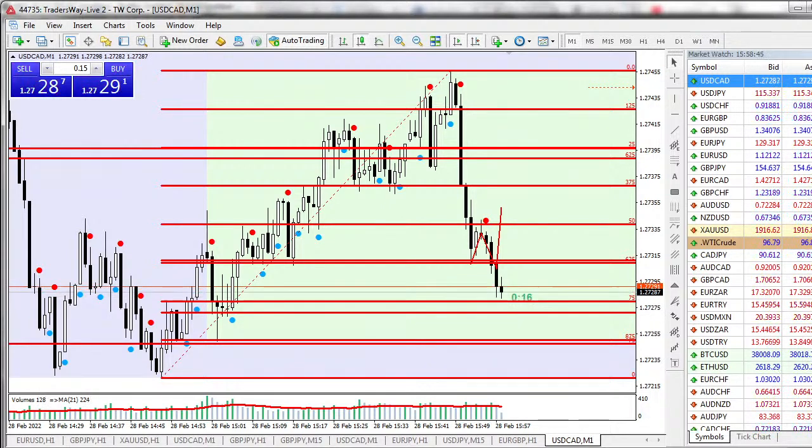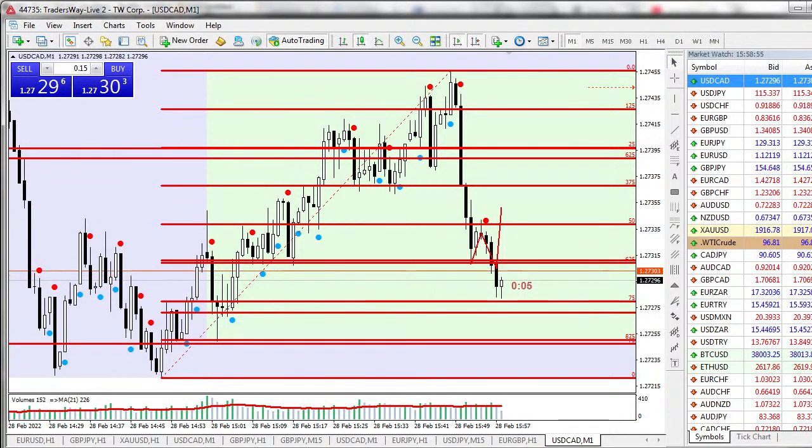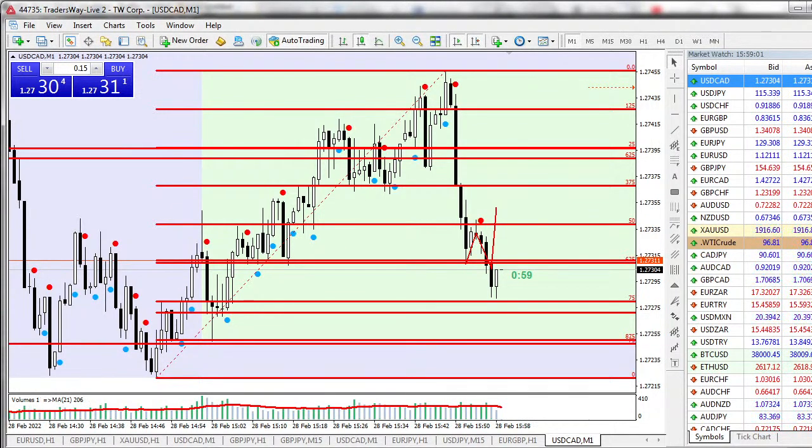And so the goal here now is just seeing if and where the buyers are stepping in. It's not to be the first buyer. It's about letting these banks. There we go. There it is.